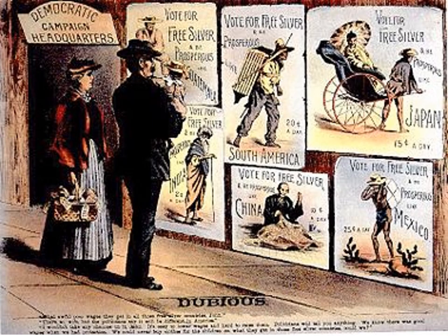The debate over whether currency ought to be backed by one or more precious metals, gold, silver, or both, that is, bimetallism, became an important political issue during the last decades of the 19th century.